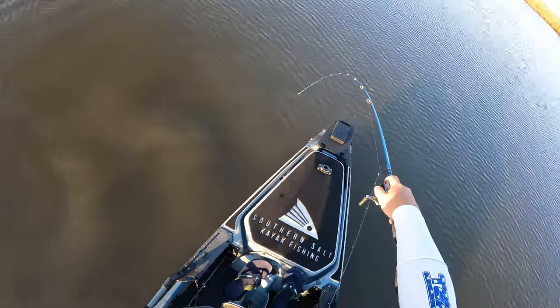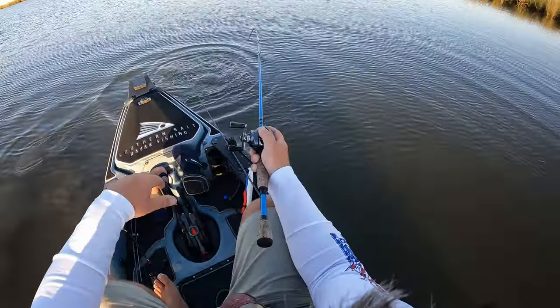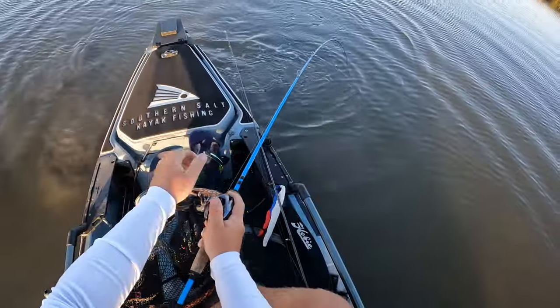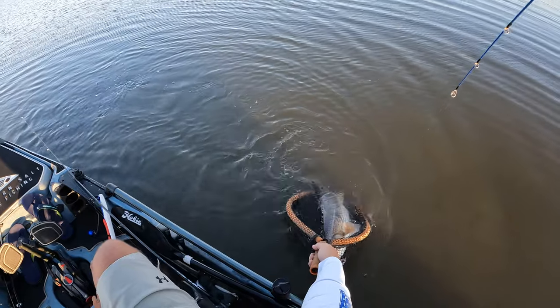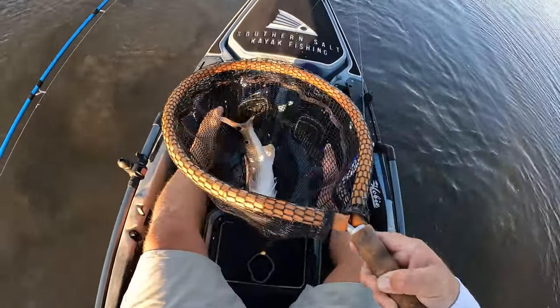Oh man, what a beautiful redfish. What a beautiful fish, man. Come here, dude. Well, that is our first fish of the morning. Caught it right here on a doggone Hoodwink. And that dog right there will hunt, y'all.